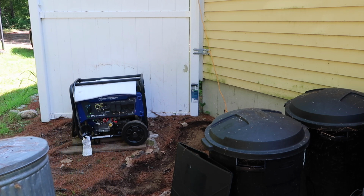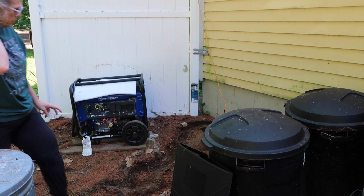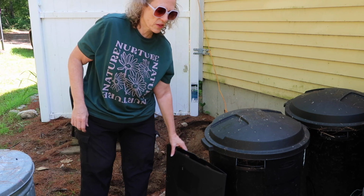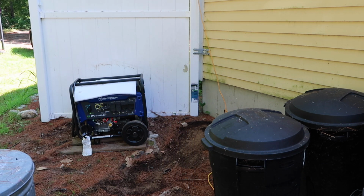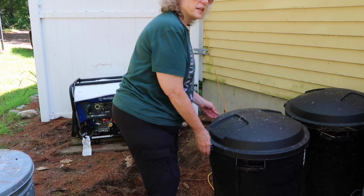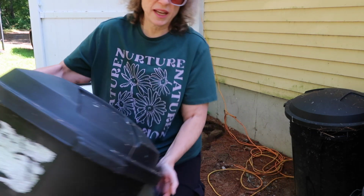Ooh, squirt up a bunch of dirt. That's nice. So I should probably move all of the cans so that I can rake under it. Should I name this area my dirty secret? Is it that bad?